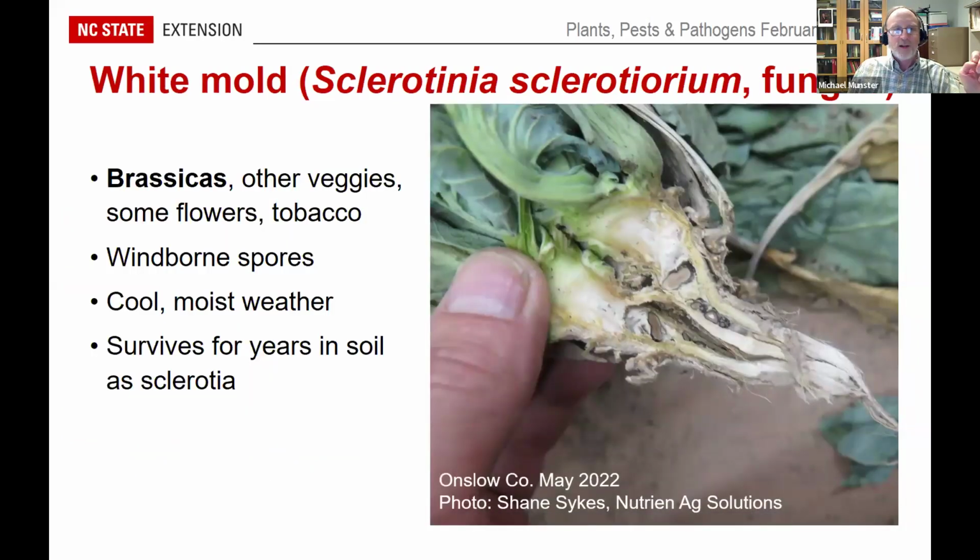Here on this picture, you can see where there are sclerotia that have formed within the stem. So even on some of its other hosts, that's one place you want to look. This is not as picky as black rot, so it will affect your brassicas, but also other vegetables, even unrelated ones. Some of our flowers, snapdragon comes to mind, tobacco. It is, though, something that we would not see in the warmer months of the year. So it's something probably after mid-May that we're not going to be encountering as causing problems in the garden.